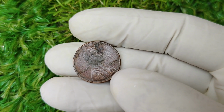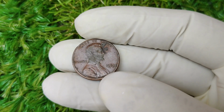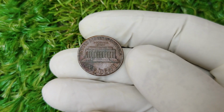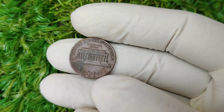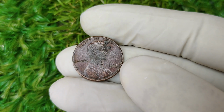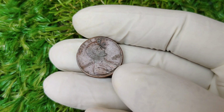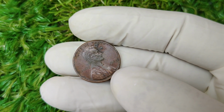Now, let's clarify what a mint mark is for those who might be new to coin collecting. A mint mark is a small letter that tells us where the coin was produced. Typically, pennies made in Philadelphia don't have a mint mark, while ones made in Denver will have a small D under the date. However, it's not the lack of a mint mark that makes the 1983 penny unique, it's something else entirely. Now, why is the 1983 penny so special?